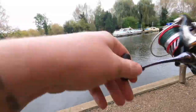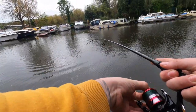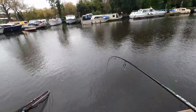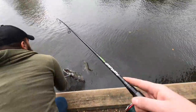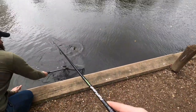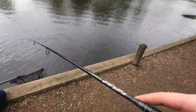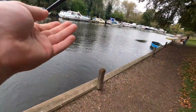I think it's only a little one. Nice and done with that one. I got all of that on there as well. Look at the rod from the outset. That's a nice little light setup there, isn't it? It looks nice. He's alright, he's bigger than I expected. There we go. Beautiful. Perfect, look at that.